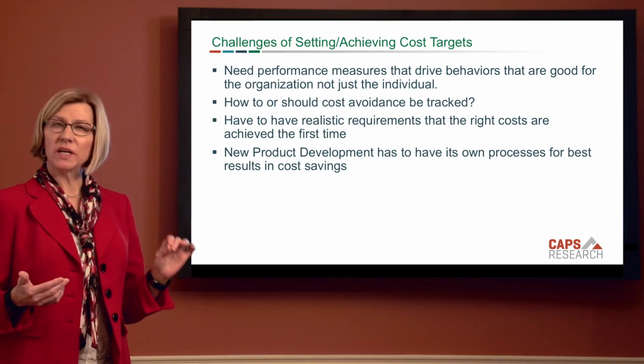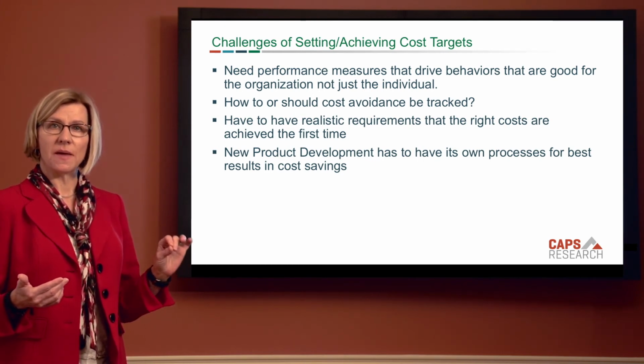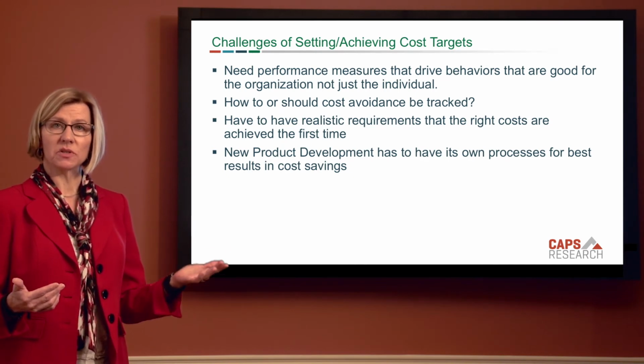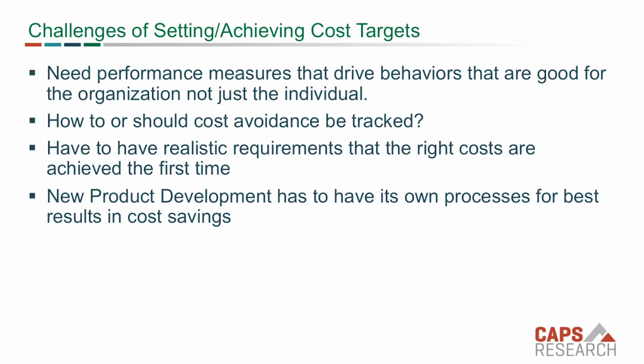Also, you need to have realistic requirements, that the right costs are measured and that the right costs are captured the first time, encouraging people to do the best job possible in getting the low costs today. And finally, the new product development process needs to be completely separate from the annual year-over-year type of cost savings in order for it to be effective, which is discussed in a lot more detail in the report itself.